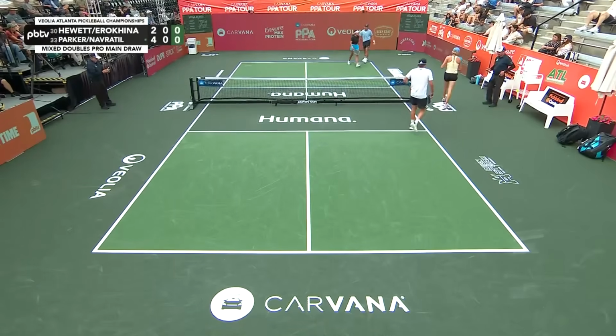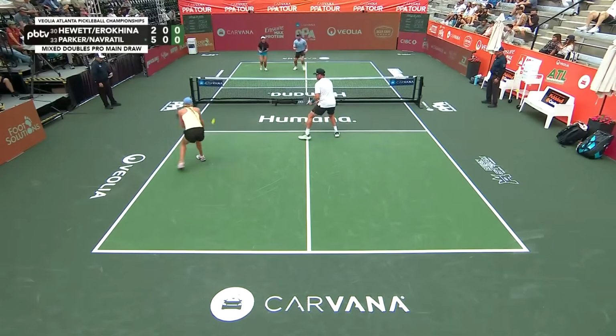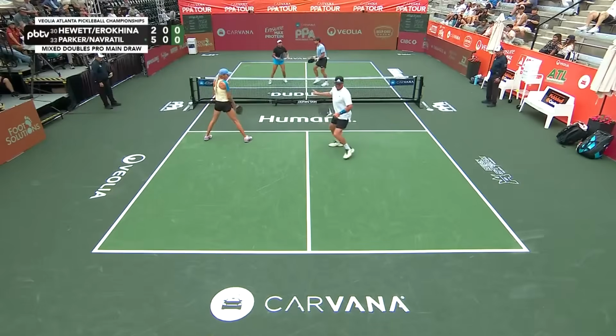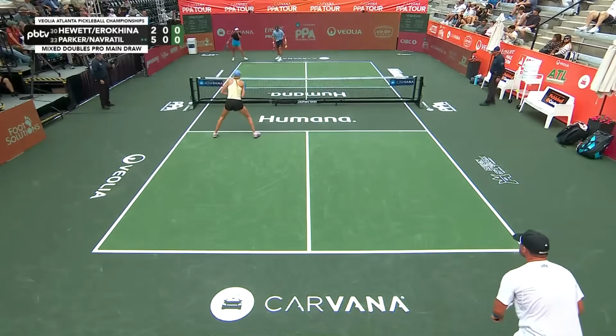Zane Navratil was going to make a move right there. Going. Second serve. It's a shot Sam I know is working on, because when you earn that, you have to make that and get that down quicker.